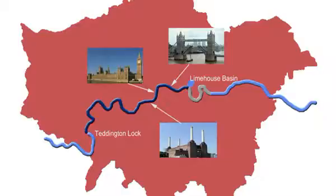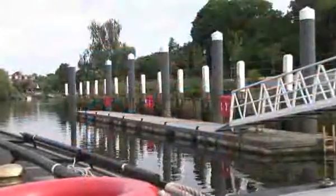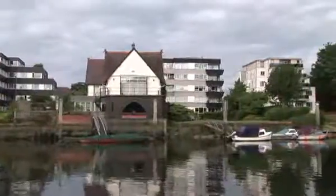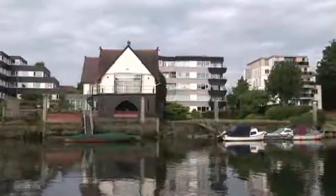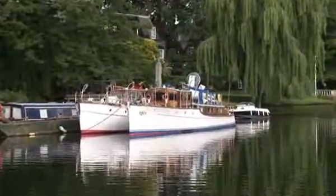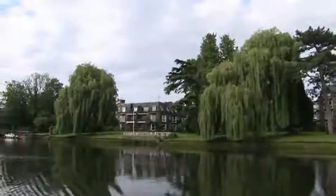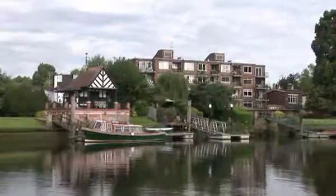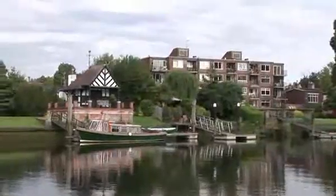To make sure we do, and taking into account the lockkeeper's advice, we've set off about an hour before high water. It was 10 to 7 in the morning. Initially, we're heading into the incoming tidal flow, so progress in this first hour is pretty slow. It gives us plenty of time to admire the opulent Twickenham waterfront.